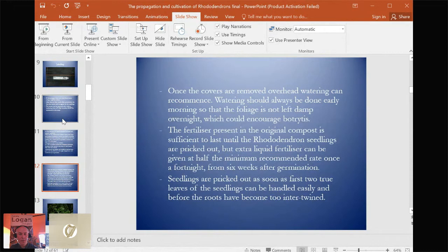You want to water them using a weak fertilizer, roughly once a fortnight. And again, Miracid is ideal for that. The seedlings are generally pricked out once the first true leaves come along.